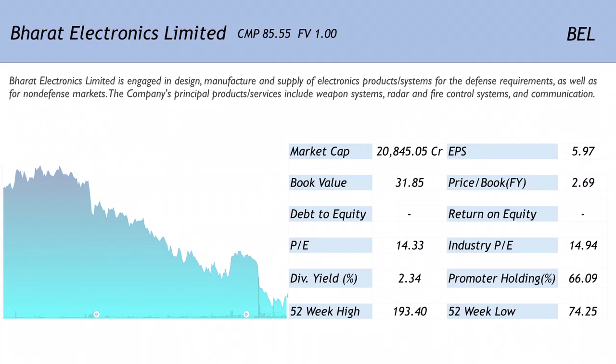Considering these facts, the management has guided to a net impact of about 50 to 150 basis points, that too from the fiscal year 2021. Margins will still be healthy at 17 to 19% range as against the operating margin of about 19.4% and 20.5% witnessed during the last two fiscal years.